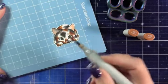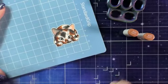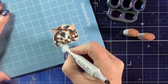Meow. I'm going to add just a little bit of brown up there because I felt like I needed just a teeny bit more.